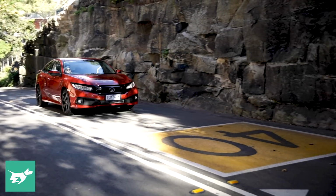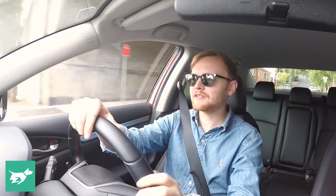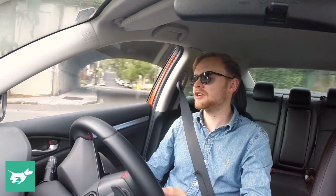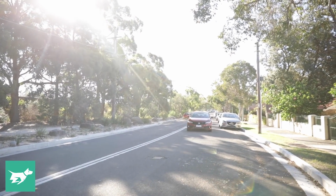Fuel economy is pretty good, so we've been getting about 8.5 litres per 100 Ks in the Civic 1.5 turbo. That's respectable enough. And we find that it's generally a nice, easy car to drive around town. But when your speed starts building, you encounter one of the Civic's big problems, and that is a lot of road noise and a general lack of noise insulation and refinement.